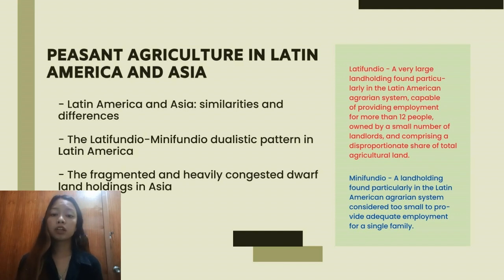Latifundio is a very large landholding found particularly in the Latin American agrarian system, capable of providing employment for more than 12 people, owned by a small number of landlords, and comprising a disproportionate share of total agricultural land. And minifundio naman is a landholding found particularly in the Latin American agrarian system, considered too small to provide adequate employment for a single family.